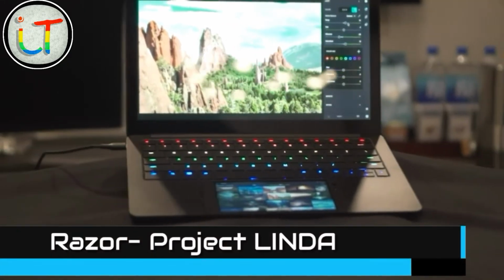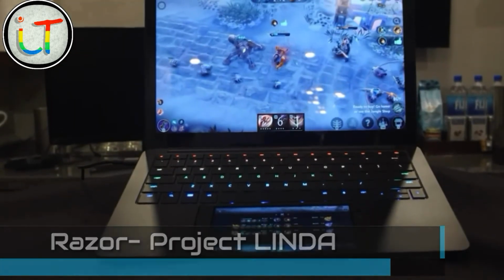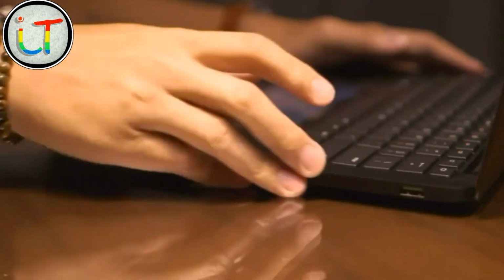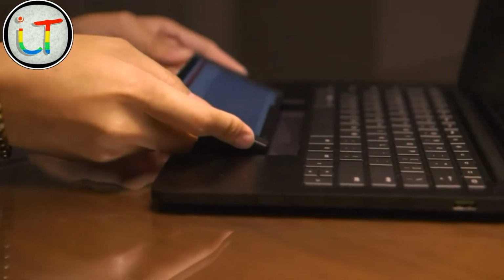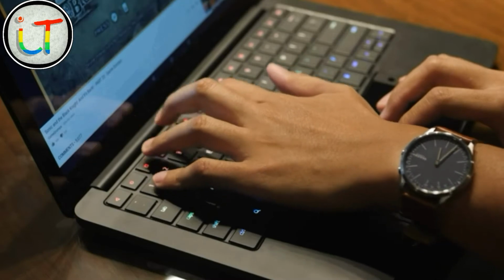Project Linda imagines a world where your smartphone powers your laptop. Why on earth would you need that? As our smartphones get more powerful, fewer and fewer people need a larger computer. Still, a full keyboard and bigger screen can be helpful sometimes, which is why Razer is trying to combine the two devices into a seamless product.